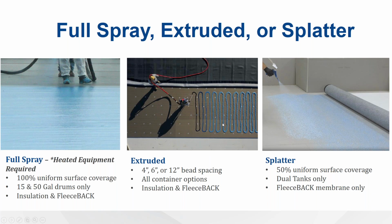So all of our container options can do this, from the dual cartridges, the dual tanks, all the way up to the 50-gallon drums. Even the Predator rig has an option to where you can either do this full spray that we see right here, or this bead applied option, I should say, that we see on this slide. So you'll see that the bead spacing options that we would have in our specification, we say 4 inches on center, 6 inches on center, or 12 inches on center. Obviously, the tighter the bead spacing, the more adhesive we're using. So on higher wind speed warranties, for example, we're going to require tighter bead spacing.